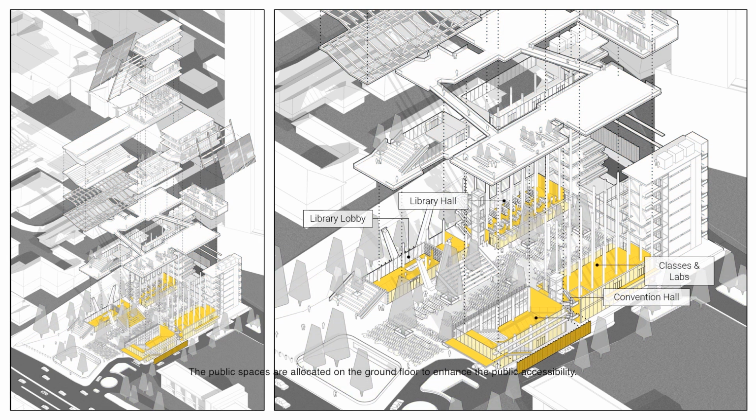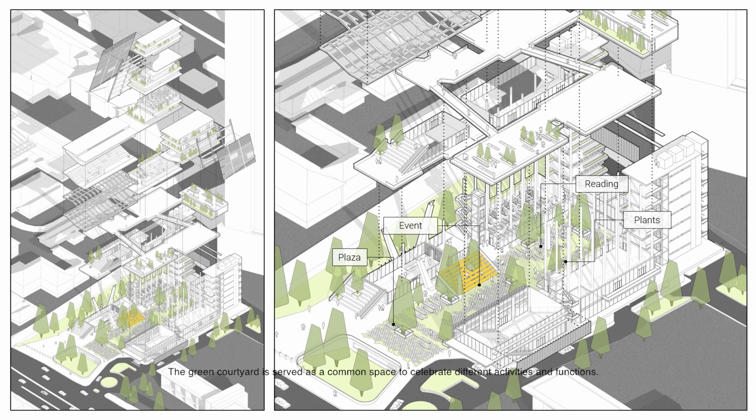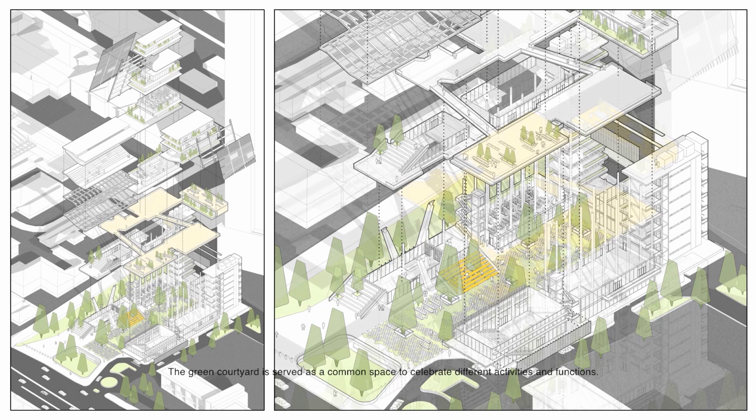The public spaces are located on the ground floor to enhance the public accessibility. The double volume design can help to improve the daylighting distribution in the spaces. And the green courtyard serves as a common space to celebrate different activities and functions.